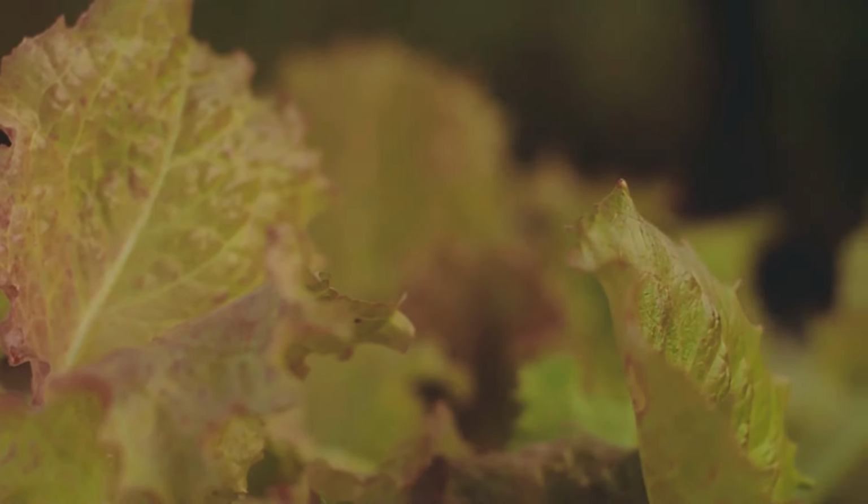Let those flowers mature, and you'll soon see these fluffy little seed heads popping up. The wind will do its magic, spreading those seeds around, or you can give them a helping hand by gently scattering them yourself. Next season, you'll have a whole new generation of lettuce plants popping up, ready to fill your salad bowls. It's like magic, but better, it's nature.